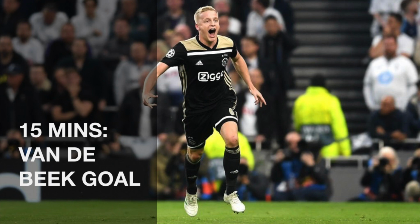It's Ziyech on the edge of the box with an absolutely stunning ball. It really is. I can't stress enough how good that pass is into Donny van de Beek, because it's a brilliant, brilliant ball.